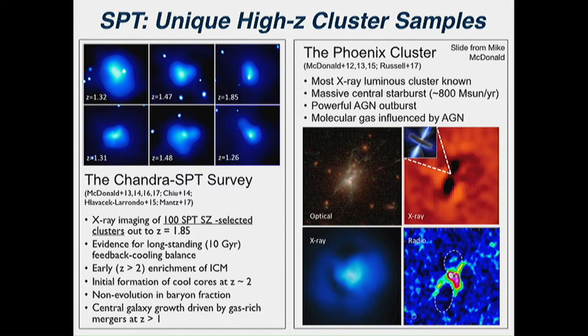In some ways, I would say that what's been learned from the astrophysics side of doing follow-up of these clusters is actually one of the unique, high-impact deliverables from the SPT survey. You're probably most familiar with a lot of the X-ray follow-up. By providing this unique sample of few times 10 to the 14 solar mass clusters at really high redshift, especially above redshift 1, there have been about 100 SPT-SZ selected clusters followed up by Chandra, with the highest one out at redshift 1.85 so far. So it's really been able to probe cluster formation and evolution out to these unique redshifts that have so far been inaccessible to us.